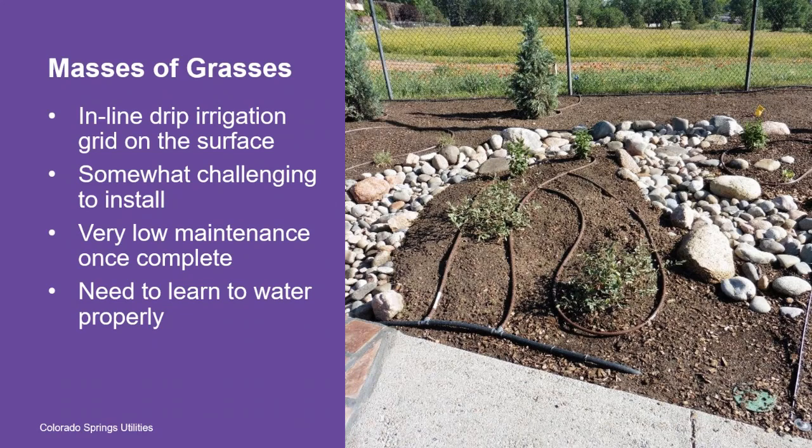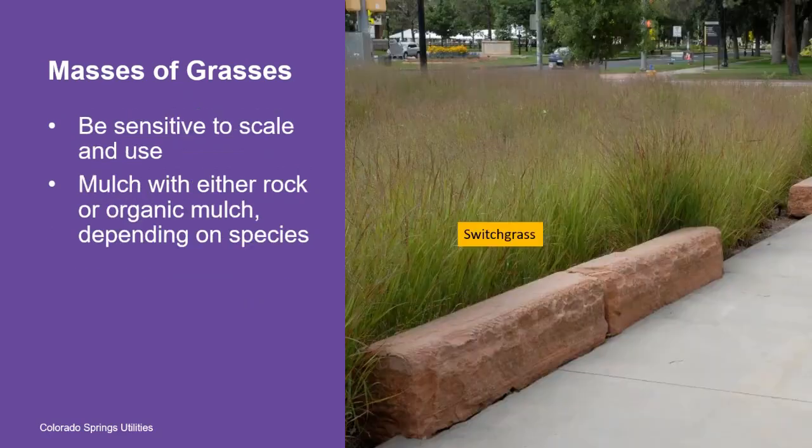And then you want to make sure you're watering properly with these. I do see sometimes that folks water way too much with their drip system in certain circumstances. So maybe watering every day for 30 minutes or more. Typically, especially with a mass of native grasses or ornamental grasses, you really only want to do it 1 or 2 times a week, maybe for an hour instead. So that'll save you some water.